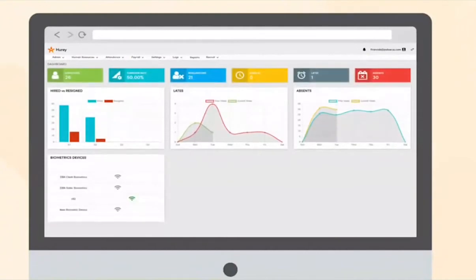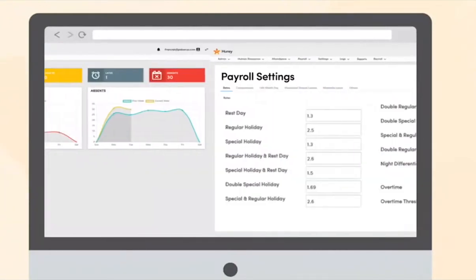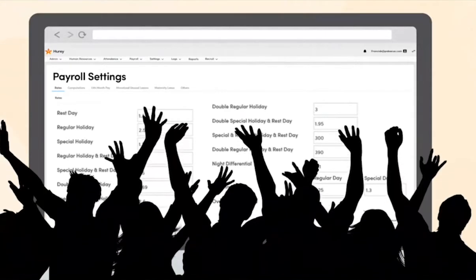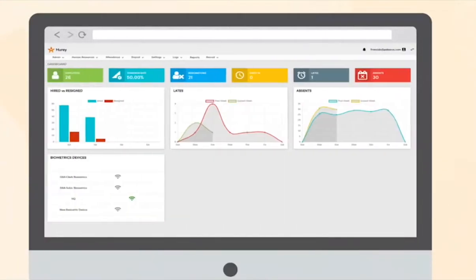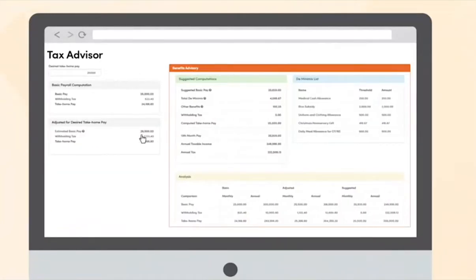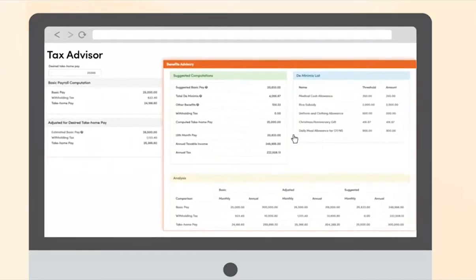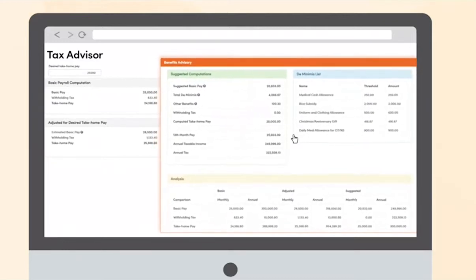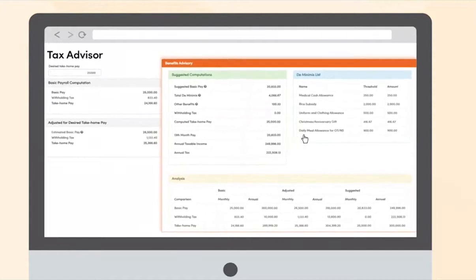Hooray is built and designed specifically for the Philippine market, so it covers all the complexities of the standard Philippine payroll system. Aside from its fantastic HR and payroll features, Hooray has a built-in intelligent tax calculation feature that automatically adjusts tax computations based on earnings and deductions on every pay run. It's a built-in de minimis and other government benefits calculator that suggests benefits configurations for a win-win outcome.